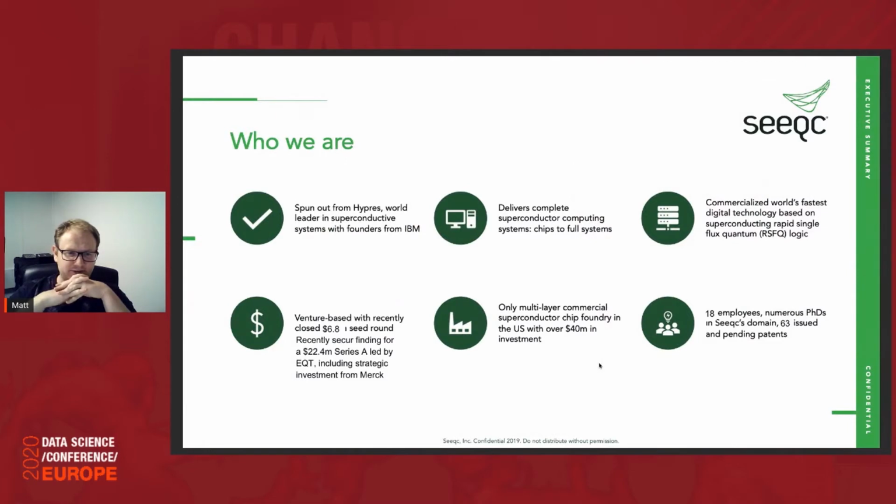But just to start off, I always like to introduce where we've come from, because we're not your conventional startup in this quantum computing space. We spun out of Hypres, who are actually the world leaders in superconducting electronic systems, and they themselves spun out of IBM in the early 80s to focus on this technology. By spinning out of Hypres, we're inheriting a lot of heritage in building and delivering complete cryogenic superconducting systems from concept through to full system and delivery to customers. So this is some really exciting heritage to be working with.